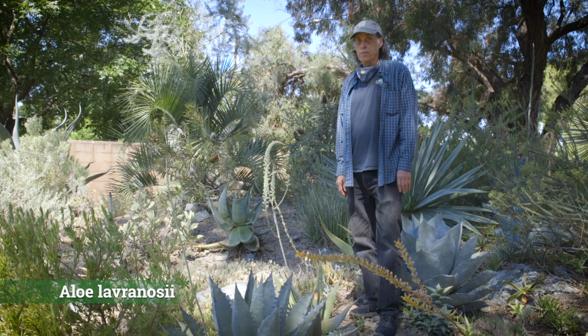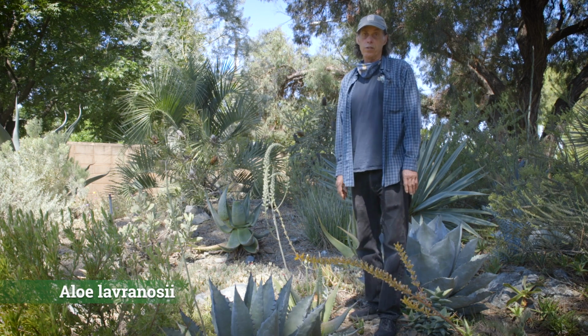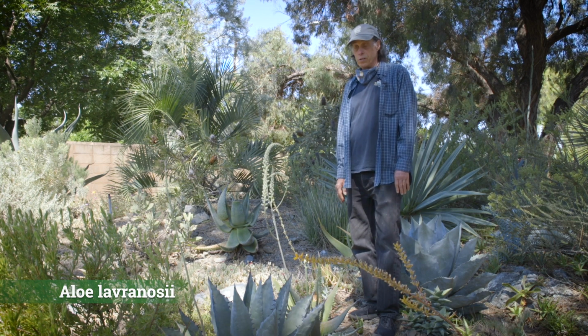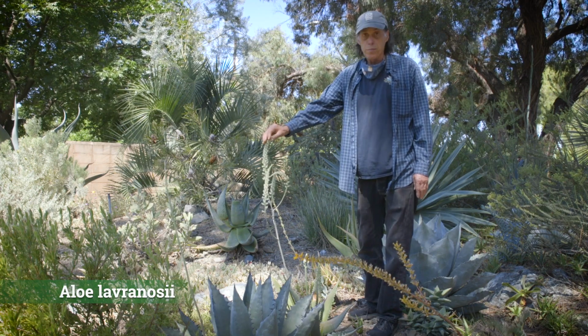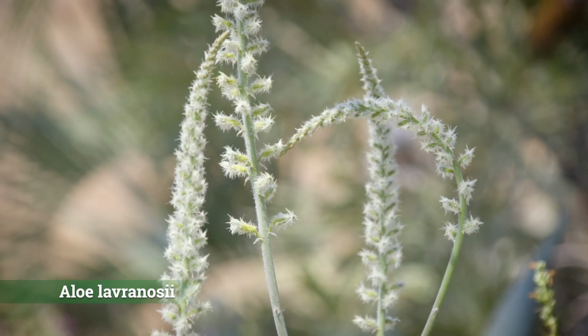Among the many species of aloe are just a few that have furry flowers, and these always come from somewhere near the Red Sea, either in Ethiopia, Eritrea, and Somalia to the south side of the Red Sea, or the Arabian Peninsula to the north side of the Red Sea. And this is one of the Arabian Peninsula ones. It comes from Yemen. And it's extraordinary for just how long those hairs are on the flower.